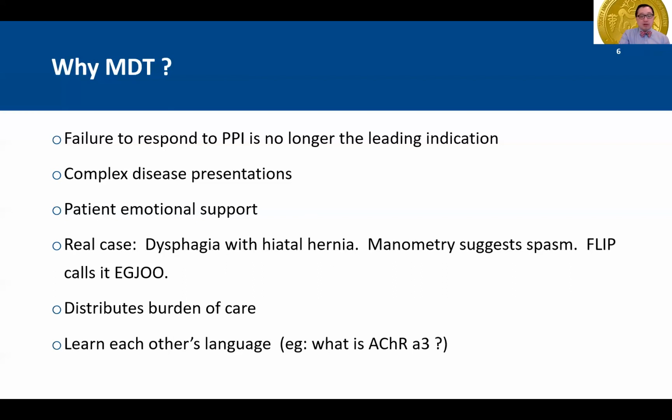What's AChR A3? It's the acetylcholine receptor A3, and this is for patients who have paraneoplastic pseudoachalasia. This is something I had to learn, using the language that they do. And there's a panel of antibodies that you can draw for these things. So it's important to learn each other's language.